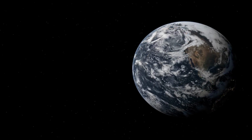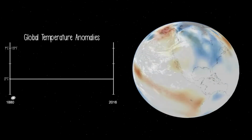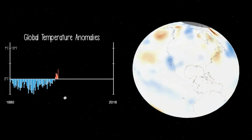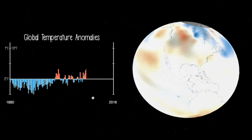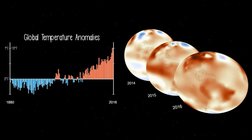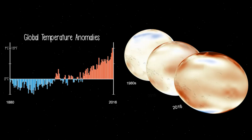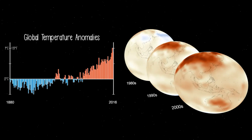So, humans are clearly changing our atmosphere, the second ingredient in the Cosmic Climate Cookbook. And because these heat-trapping gases, well, trap heat, our planet's temperature has been going up along with them. This globe is red where the Earth is warmer than normal, and blue where it is cooler than normal. Over time, much more of the globe has turned red. Three recent years, 2014, 2015, and 2016, were warmer than any other year on record. From 2001 to 2016, every year was among the top 15 warmest years we've ever measured. And the 1980s, 1990s, and early 2000s were the warmest decades we've ever recorded. Are we seeing a trend here?